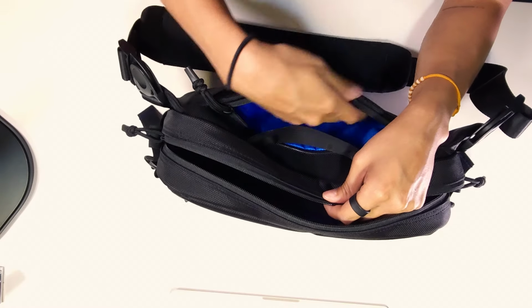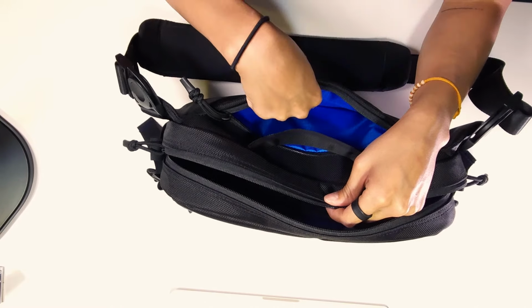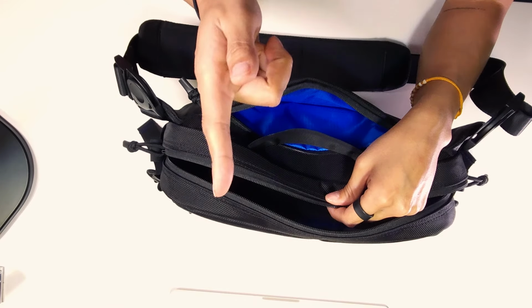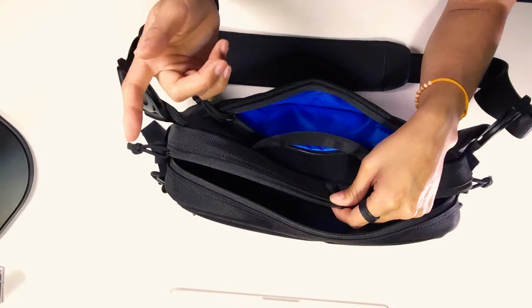Here's where I would put something of value, like a bunch of extra cash, for example, maybe, or passport. That's where this would go. Anything of value, especially if you're traveling.